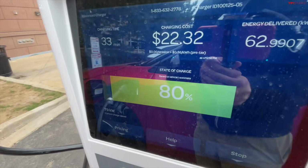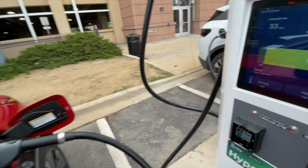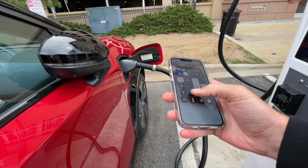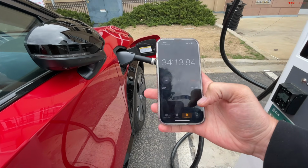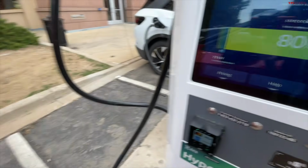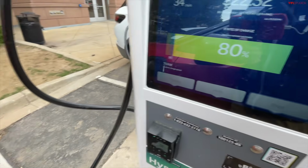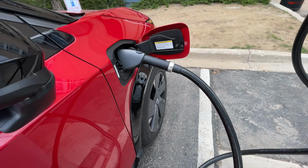Right, we just hit 80% state of charge. Look, we're still pulling nearly 80 kilowatts. Let's see how long that took. 34 minutes and 15 seconds. So it's time to unplug and hit the road.